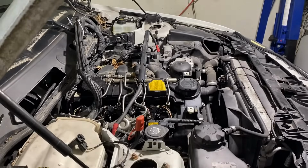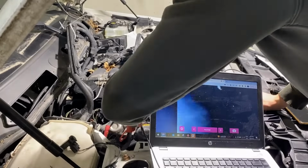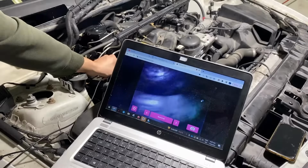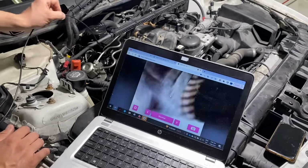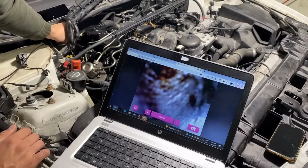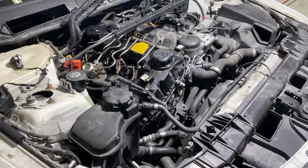So now I need to look inside the cylinders. Here I have some cheap micro camera. It's not the best quality, but carbon buildup. I don't know, hard to tell. This one is at TDC, also at TDC. Now this is the one with zero compression. Since it is just a cheap little camera, you can't really see that well, but we could see that there were no holes in the pistons.